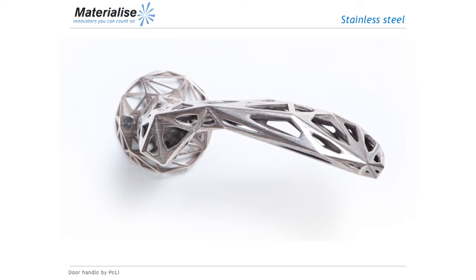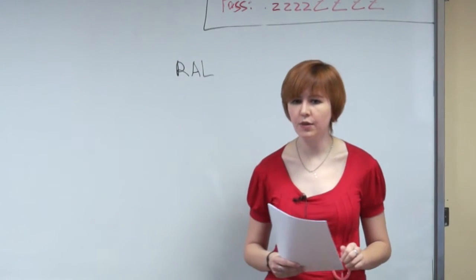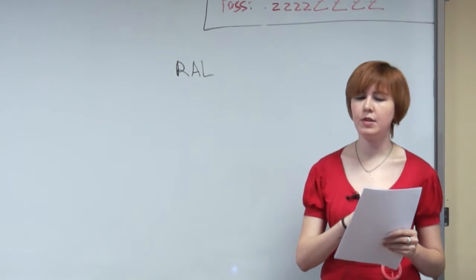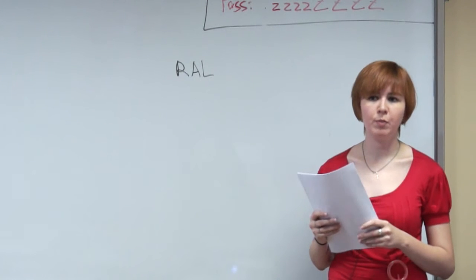This one is also quite popular because in terms of regular stainless steel, the models are still quite fragile because it is powder being connected together, and as a result, the walls should be at least three millimeters thick, which is not always good for designers because they want to produce more detailed parts. In this case, high detail stainless steel comes in handy. It is a similar technology, but again, the models are infused with bronze. Here they're being fired, and as a result, they become stronger.